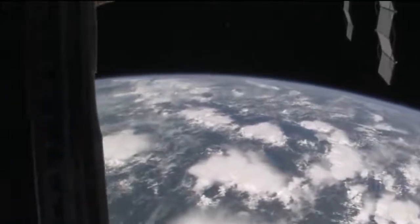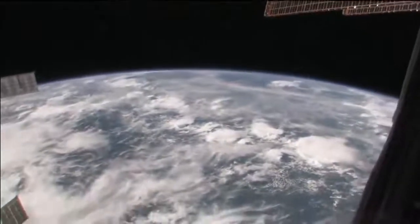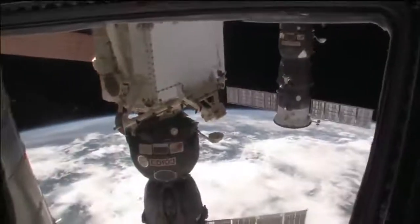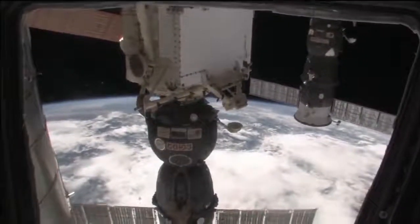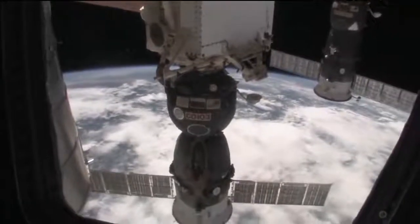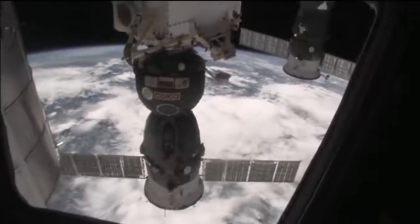There we go. Oh, right now we are right over Africa. It's a little bit cloudy, as you can tell, but we're right over the continent of Africa. Hey, what's that? I think that's a Soyuz spacecraft. That's the spacecraft that's taking us home to planet Earth today. Oh my gosh. We might have to go take a look at that.